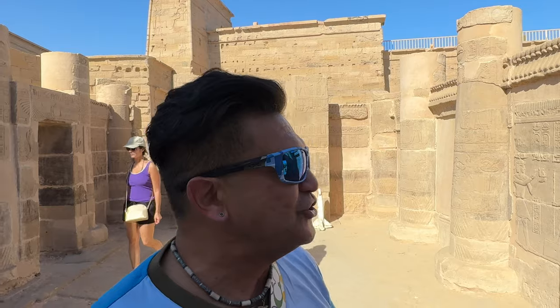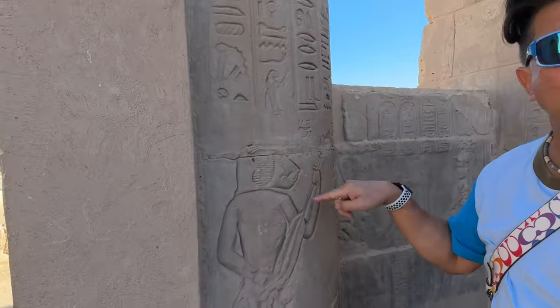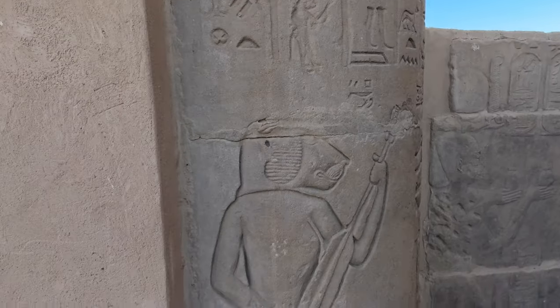Okay, something very interesting. We're in the temple of Hathor, which is in the overall temple of Isis. Something that was pointed out: who invented the guitar? Actually it was invented by the ancient Egyptians. And right here they had depicted on the wall a baboon playing a guitar. So they had all of these types of instruments here.